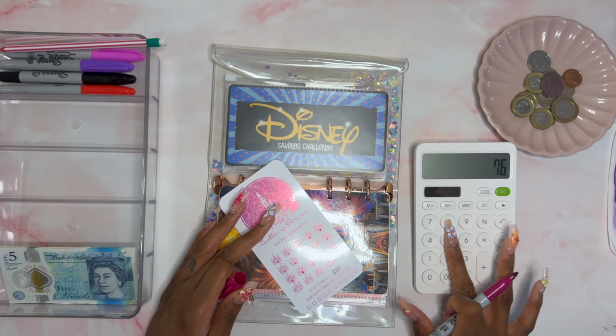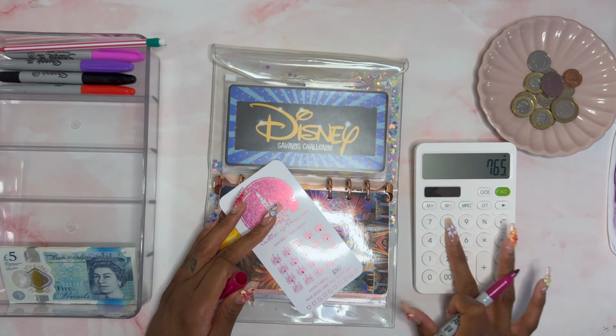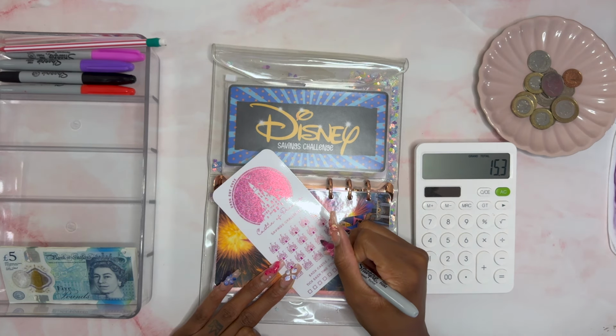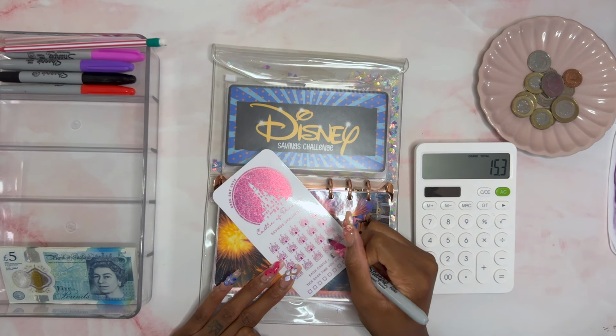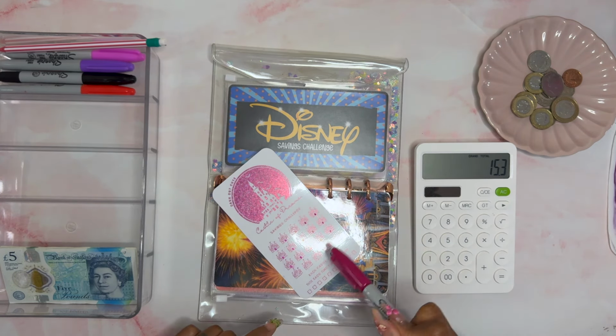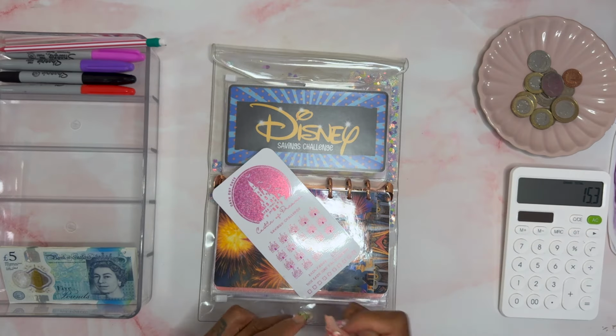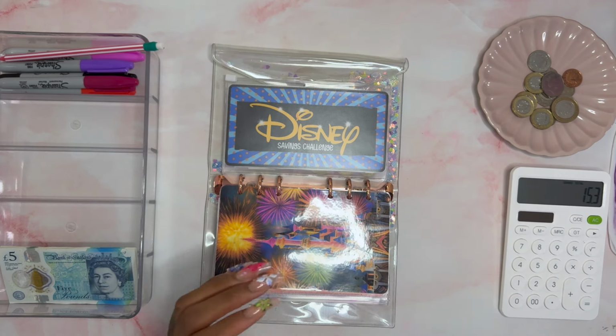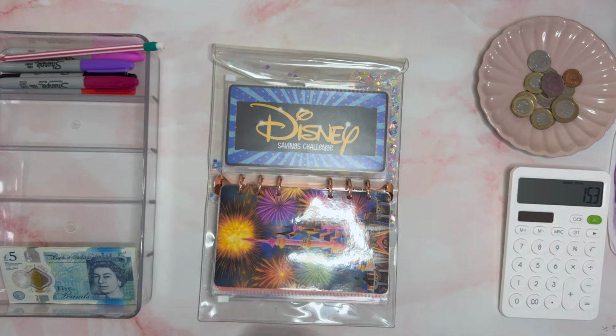I said 765, didn't I? I don't even think I need to do this on the calculator, but I will. So two castles are getting coloured in today. And I like this tracker. This is from Cashbook Cute. I like this tracker because I can tick it off and then go again. For next year, I don't need to buy another tracker.